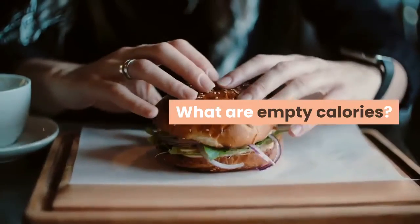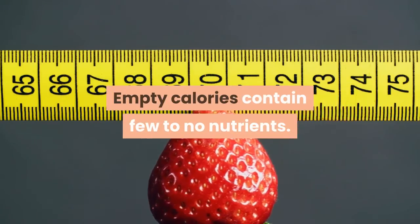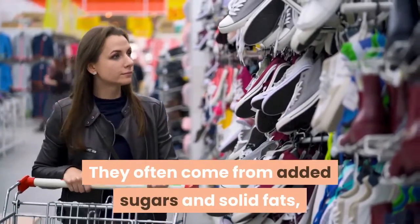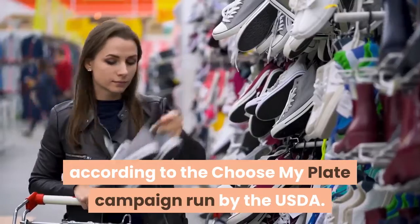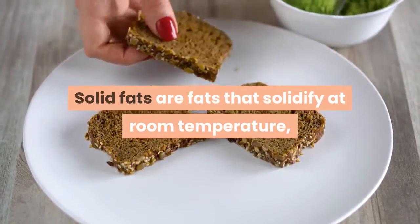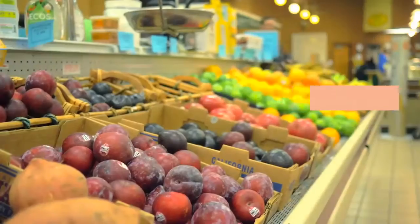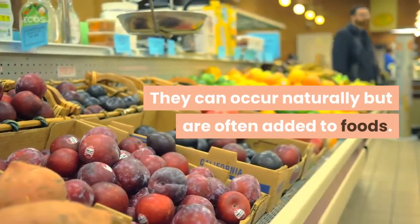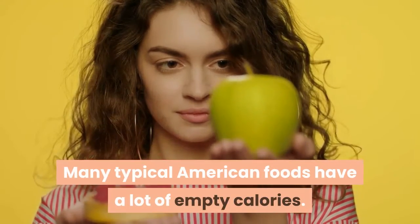What are empty calories? Empty calories contain few to no nutrients. They often come from added sugars and solid fats, according to the Choose My Plate campaign run by the USDA. Solid fats are fats that solidify at room temperature, like butter, shortening and fats found in some meats. They can occur naturally but are often added to foods. Many typical American foods have a lot of empty calories.